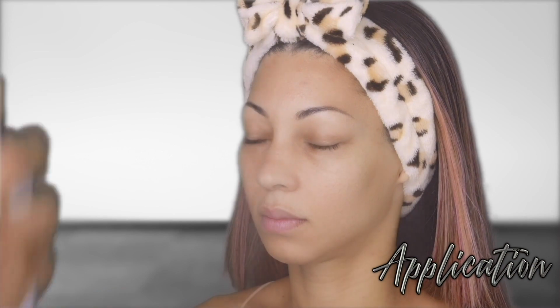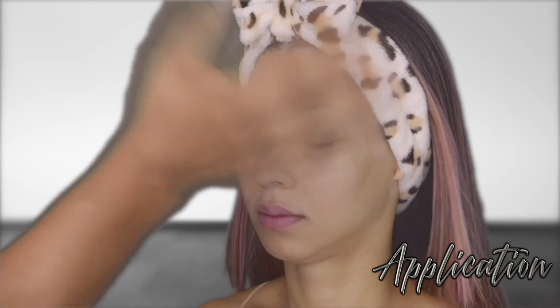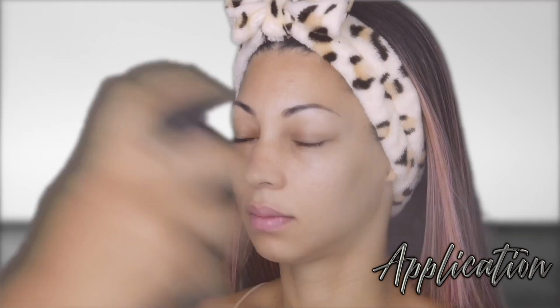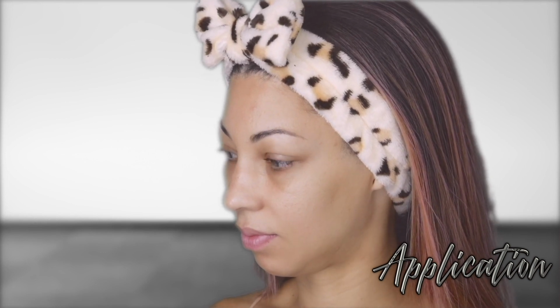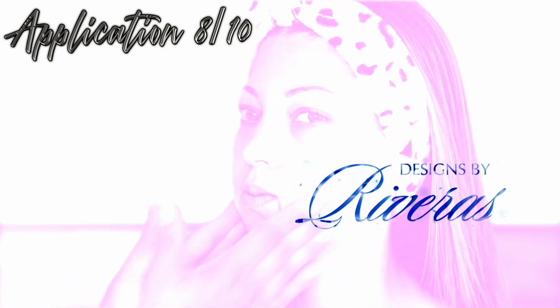Application. For application, I will say it works very smooth, but you need to work a little faster because once it starts drying, it can be a little uncomfortable to work and spread around the skin. On the other hand, I think it works much better with a beauty blender than with a brush, because for some reason with the brush, maybe because of the texture, it starts giving you little marks. With the beauty blender, that does not happen and it gives you a better smooth look when you cover. For that reason, I will give application 8 of 10.